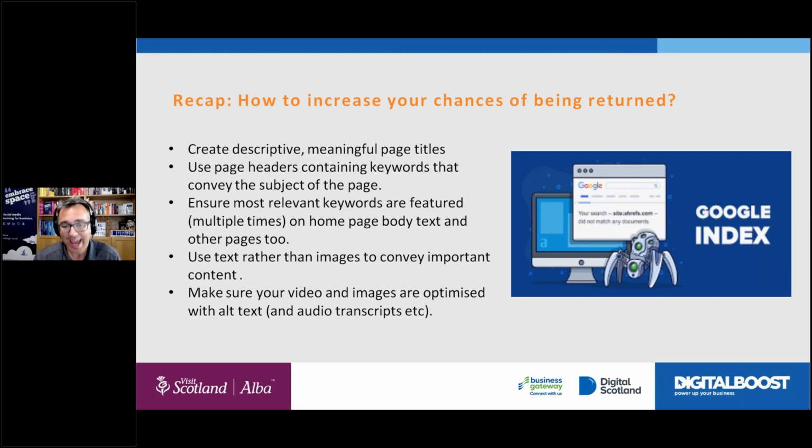Okay. Headers, what about those H1, H2, H3 headers I was mentioning? Again, a wee bit geeky, but just understand that if you have a header on your page, the content within it, Google is looking at with intent. It's looking at it a little bit more importantly than other stuff on there.